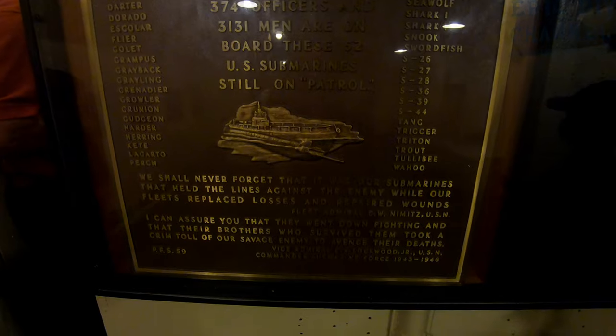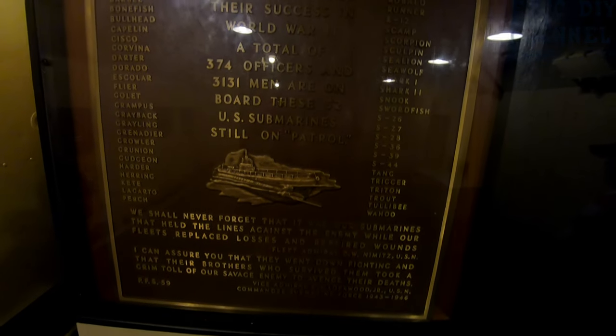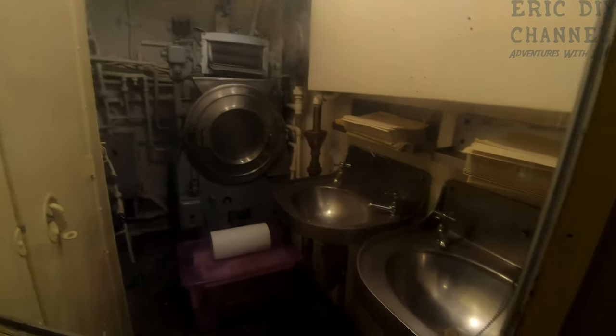That's a plaque to the people that are still on patrol from World War II. In other words, they didn't make it. See that? There's a washing machine. Laundry. Right in the sink right there.